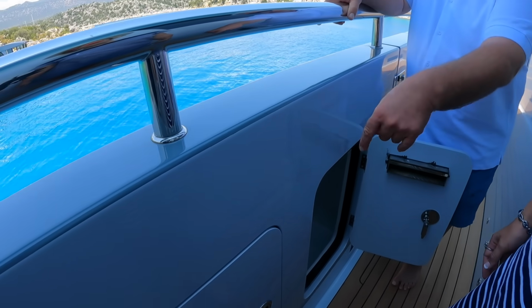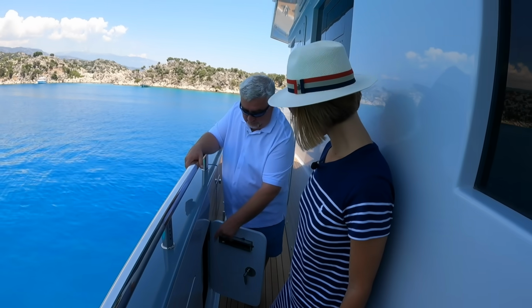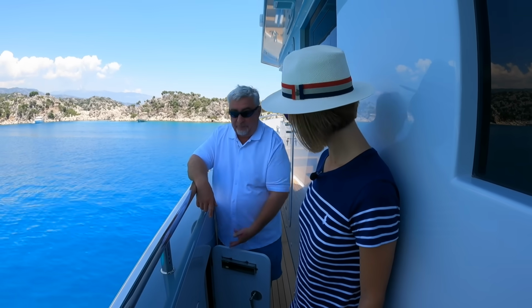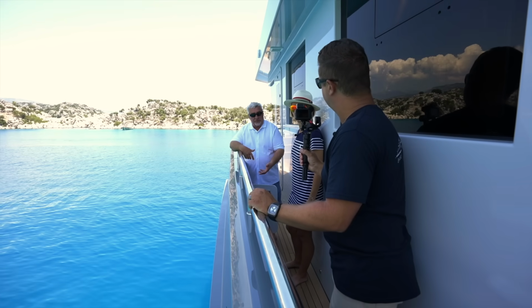These two hatches. We have fuel intake and fuel ventilation all right here. And if you have overspill, it comes into this reservoir, which is inside of the bulwark. It's not coming out, it's not coming in. So we have a 20-gallon capacity for overspill here.